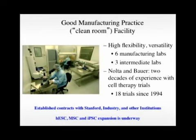Gerhard Bauer is the director of this GMP facility. We've worked together for a long time, first in LA, then at Washington University, and then at Davis. Gerhard builds these facilities and directs them. We've done 18 cell and gene therapy trials since 1994. So what's interesting is that Stanford doesn't have one of these, UCSF doesn't have one of these, so we are getting a lot of contracts lately.